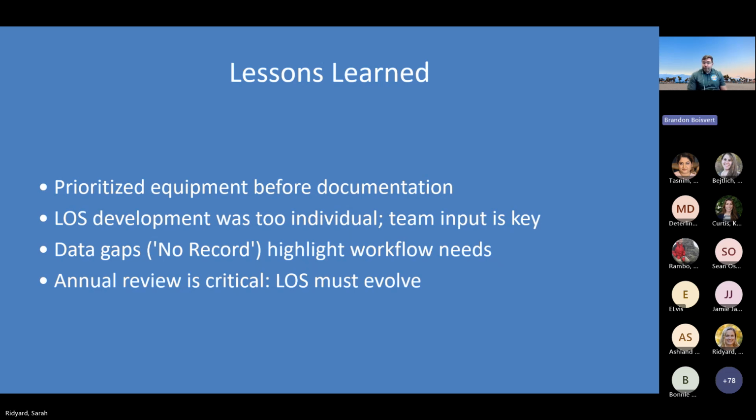Now the good stuff, the lessons we learned along the way. First, we prioritized equipment before level of service objectives. I think that was backwards. It meant we were justifying purchases after the fact instead of letting level of service guide the priorities. We did end up with some great equipment, but our justification would have been much stronger if level of service came first.